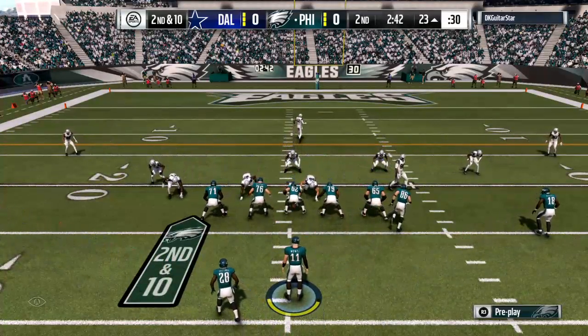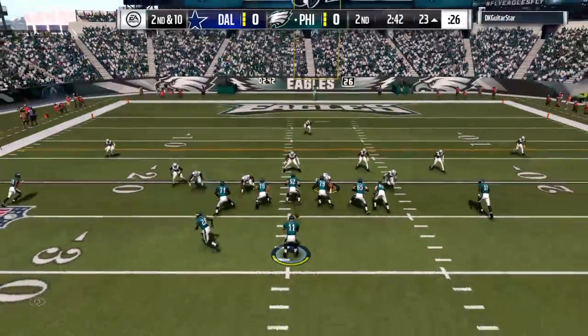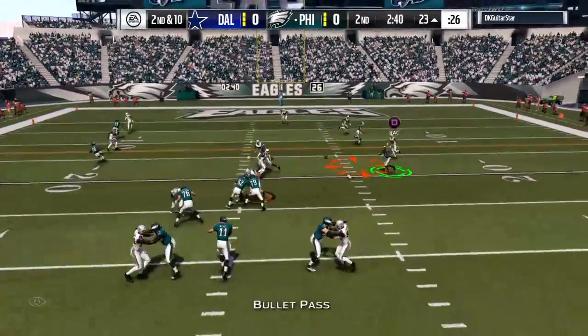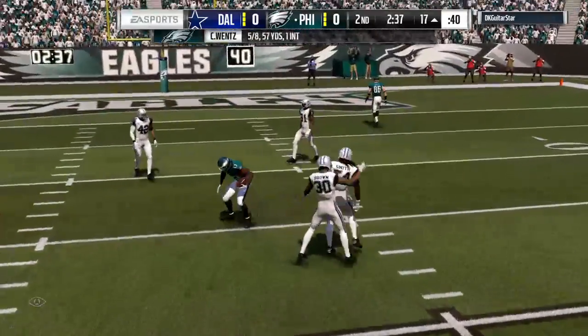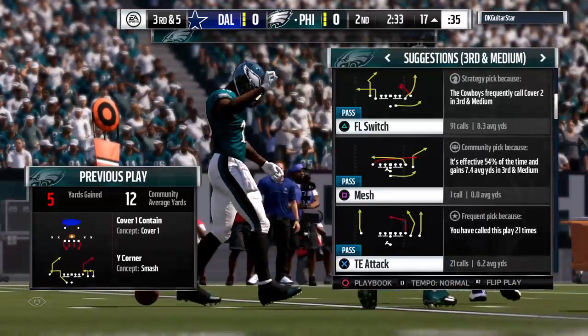So the D-line's going to spread out. Wentz will try again on second down. Throwing into traffic there, and that's complete. Call it a gain of 5, and that's going to lead to a third down.